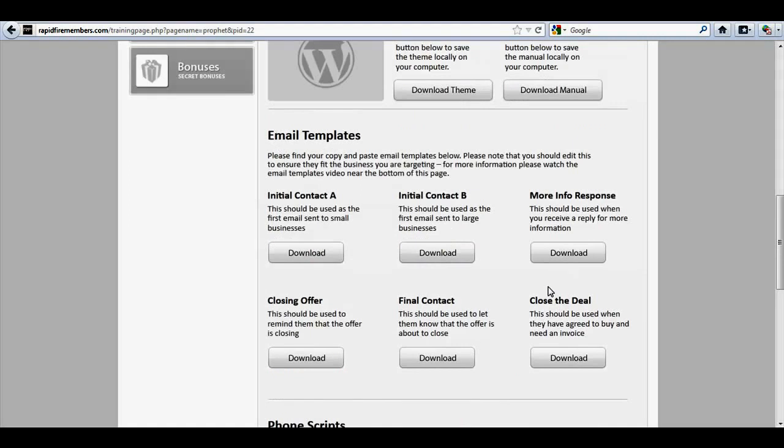The other thing is email templates. If you don't feel comfortable picking the phone up, then there's literally email templates here that you can just copy and paste and send those off. And they're a series, so you'd start with the initial contact ones, and then you'd move on all the way through to closing a deal. So I really wouldn't worry about that.